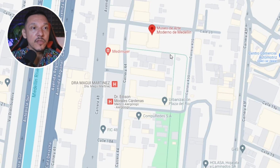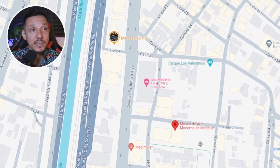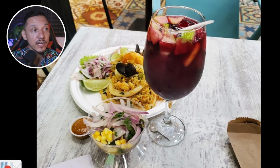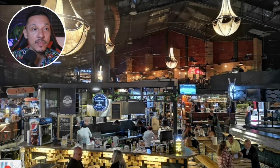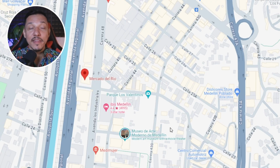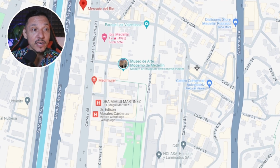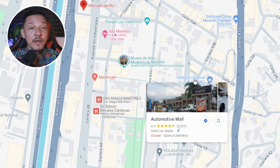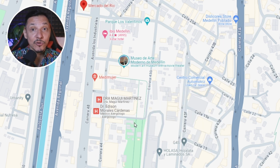It's flat. Another thing that this neighborhood is known for is Mercados del Rio. This is basically a hangar. It was an old airplane hangar that was converted into a place where they have a lot of different restaurants in there, a lot of seating. You could go to any restaurant, grab your food, and take a seat anywhere here. So you can tell why this neighborhood is so sought after, because it is beautiful, family friendly, a lot of things going on, but it's not noisy. It's not touristy.